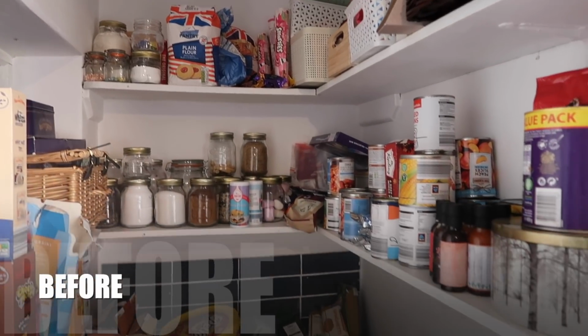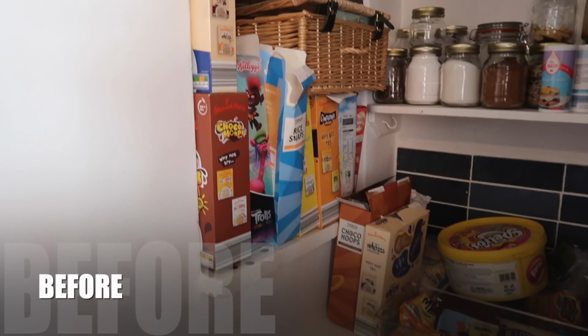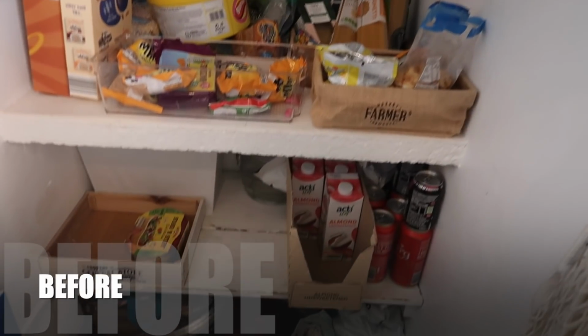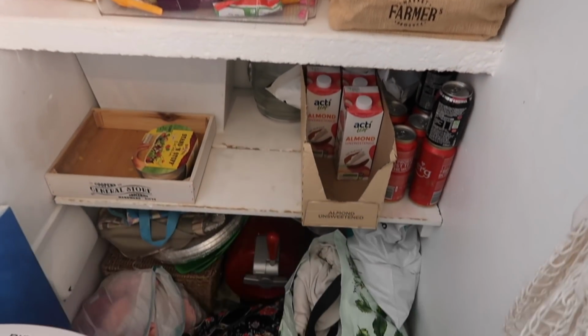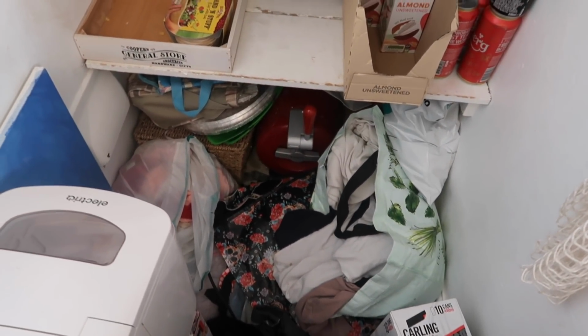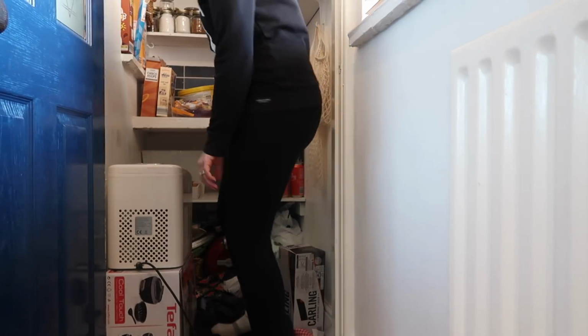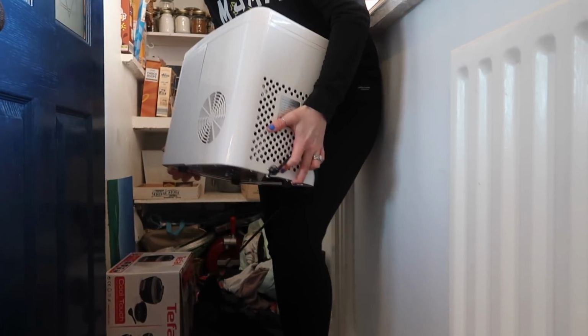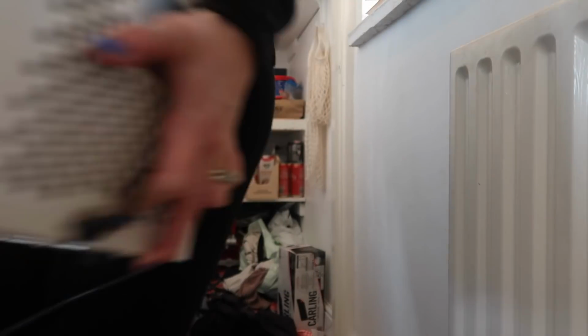And so this is going to be a pantry organised with me. You can see this is the before. Over the Christmas break, it had just got so out of hand, got so messy. We got quite a lot of food and chocolate and sweets and that kind of thing for gifts. So we'd kind of just shoved it in there. And then at the bottom, we'd had the ice machine out to make ice for our drinks.